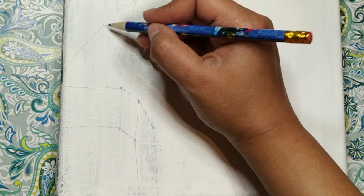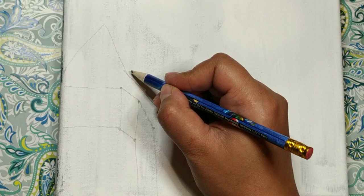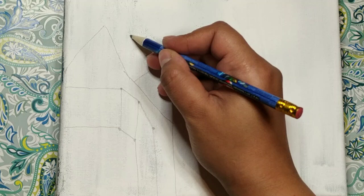And then let's do a triangle. We will not join this triangle. Let's make another triangle. So basically we are looking at the house from a side point of view, okay? So the shape is a little different. And now the chimney.